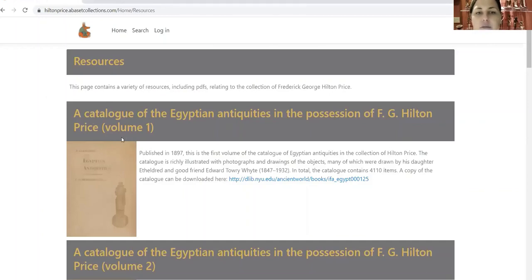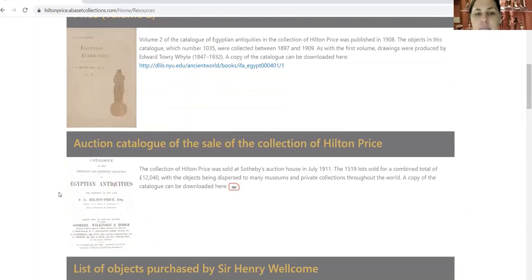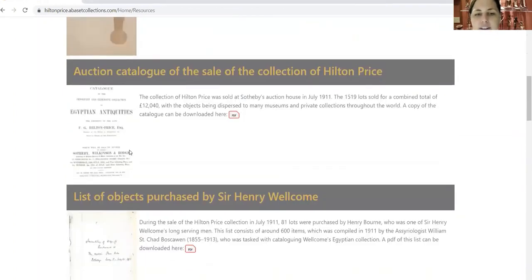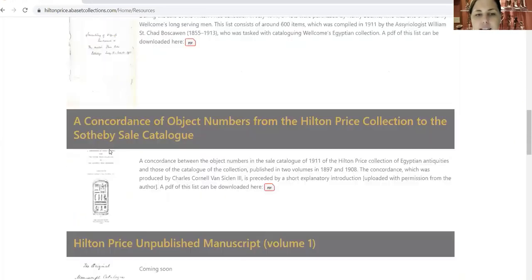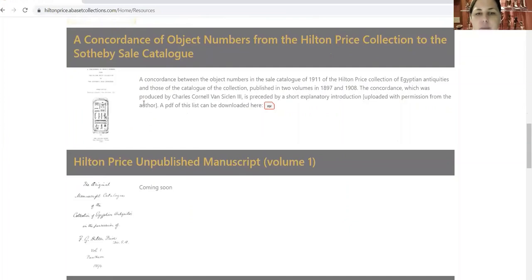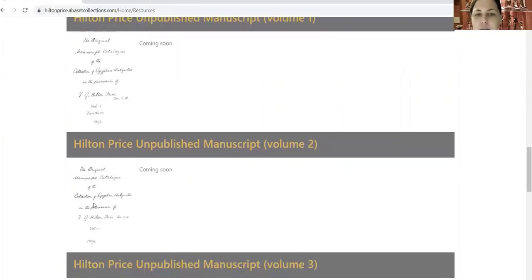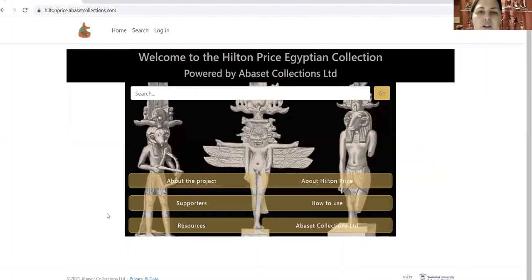We have some brilliant links to the printed catalogues 1 and 2. We have a copy of the auction catalogue here. We have the list of objects from the Wellcome collection, the concordance, which obviously Tom will be talking about a little bit more in a minute. And we hope to very soon add the unpublished manuscripts, which will be absolutely fantastic to do. So if I come back to the home page, I'm just going to show you how we begin our searches.